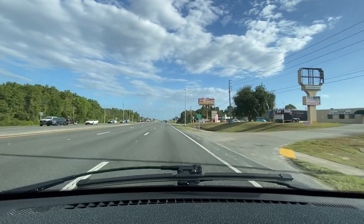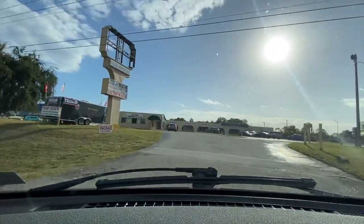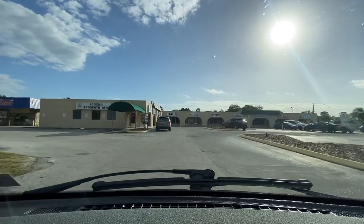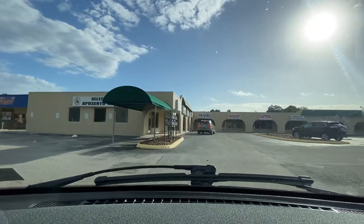Be interesting to take you guys through these little plots. Wouldn't it? I don't know, because if not, you guys aren't really going to get a good view of it. Iglesia Oposento Alto on my left. Carmelo's Corner Restaurant on my left. Let's go straight and then go around.